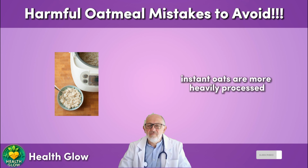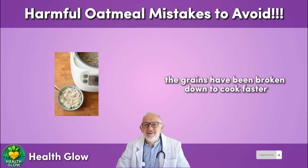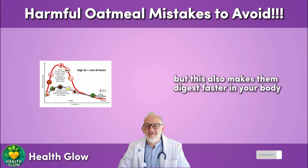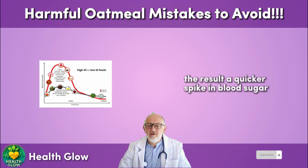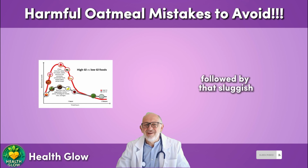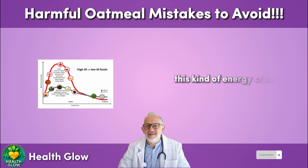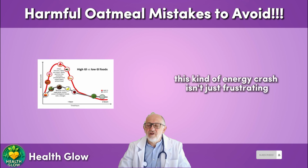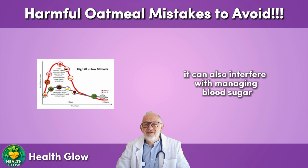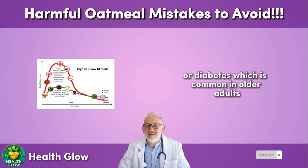Instant oats are more heavily processed than other types. That means the grains have been broken down to cook faster. But this also makes them digest faster in your body. The result? A quicker spike in blood sugar, followed by that sluggish, tired feeling not long after breakfast. This kind of energy crash isn't just frustrating. It can also interfere with managing blood sugar, especially if you're watching for prediabetes or diabetes, which is common in older adults.